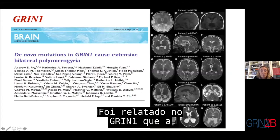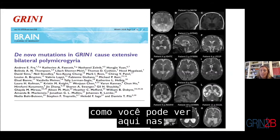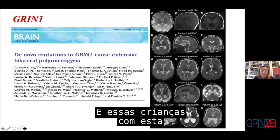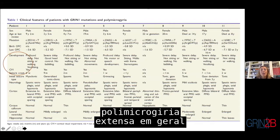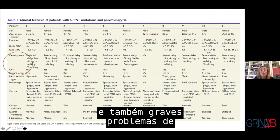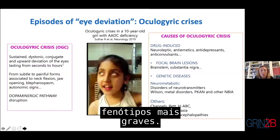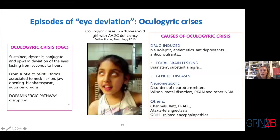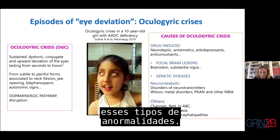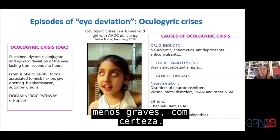This has been reported in GRIN1, that bilateral extensive polymicrogyria can be one of the features, as you can see here in the brain MRIs. And these children with this extensive polymicrogyria in general have global neurological involvement, severe problems of development, and also severe problems of seizures. So probably these are the most severe phenotypes. But for sure, not all patients with GRIN1 have this kind of abnormalities. Some patients may have that, but not all of them. And all of them may also have less severe forms, for sure.